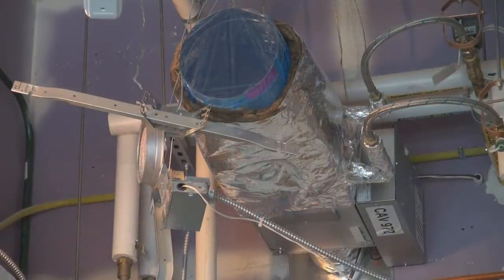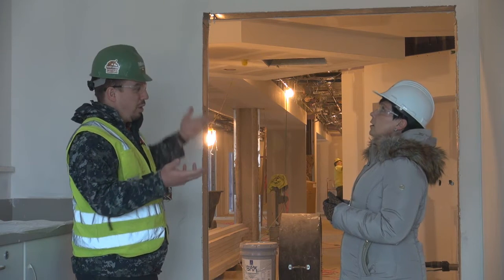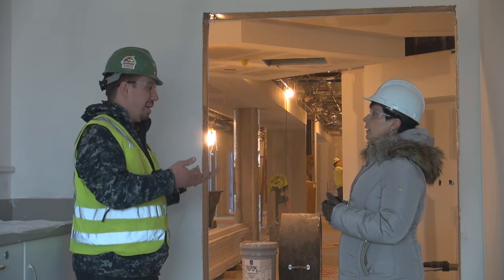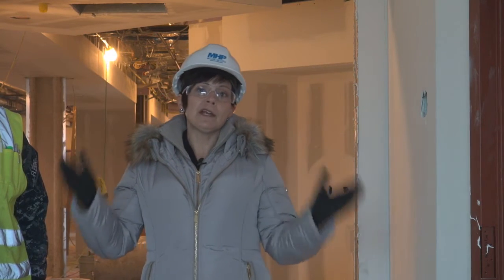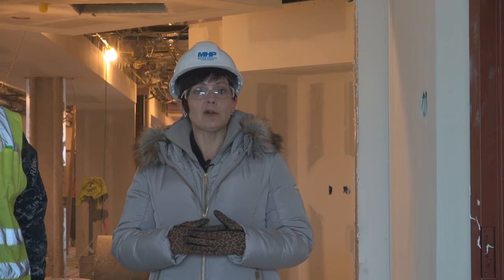They'd come in, they would type in 72 degrees, and so forth. It would tell that valve to let more hot or warm air into the system, or less hot or warm air out. More state-of-the-art equipment and technology in this highly advanced medical center.